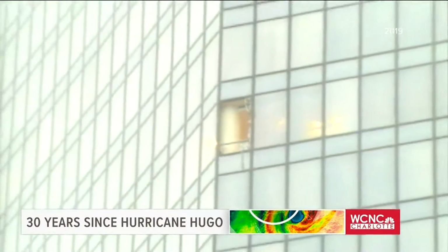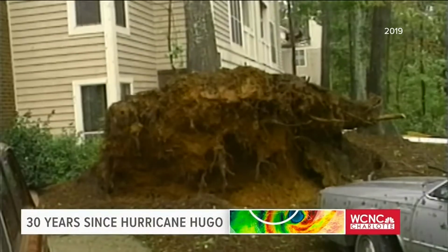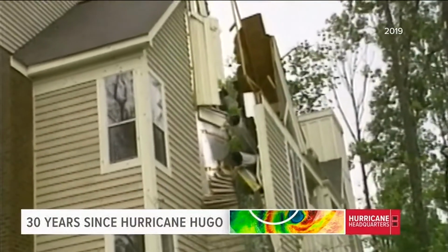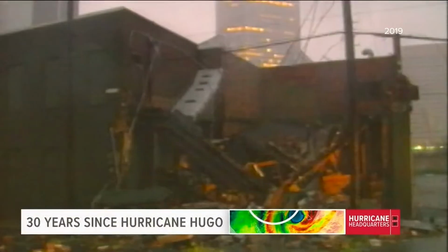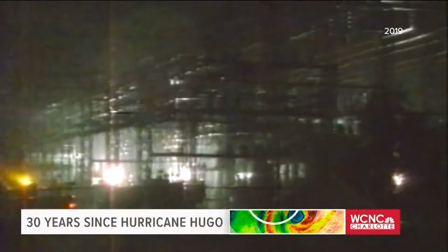Hugo was a fast-moving hurricane. And by the time it hit uptown Charlotte, it was still close to a Category 1, with sustained winds nearly 70 miles per hour. To this day, Hugo ranks in the top 3 worst hurricanes to hit the United States, according to the Hurricane Severity Index. Boats were tossed, buildings destroyed, and the power was out for days, if not weeks.